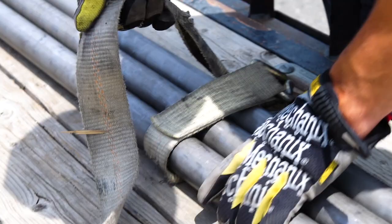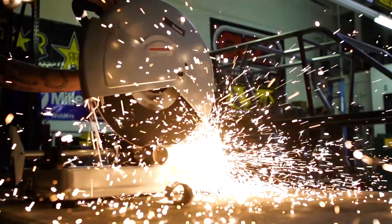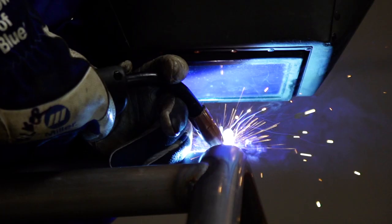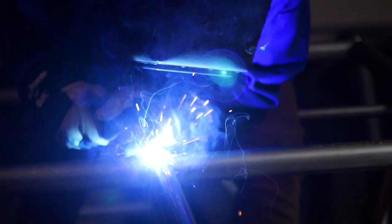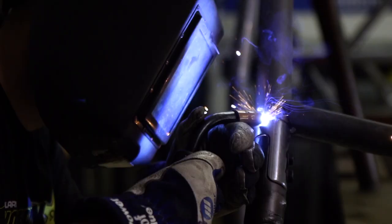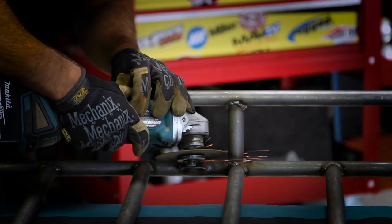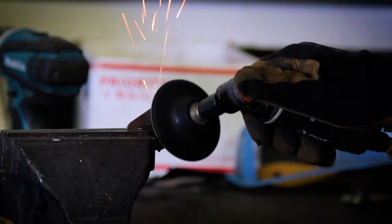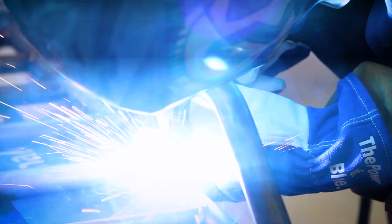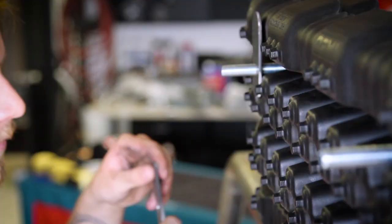Our local metal supplier, IMS, donated metal for this build, and then we took it to the shop and put the Wolfpack parts on it. We put the Wolfpack cage, roof rack, front bumper, rear bumper, radius rods, tie rods, sway bar bracket, downlinks, aluminum bed cover with airplane latch systems, steering wheel plus hub.